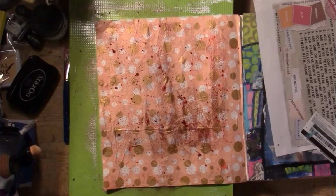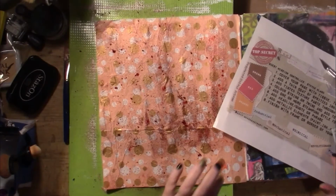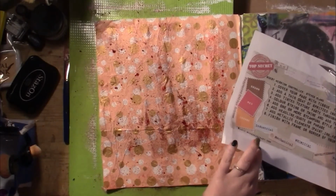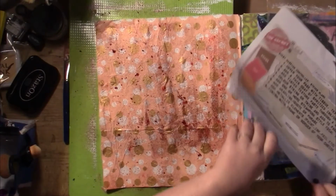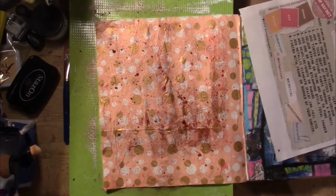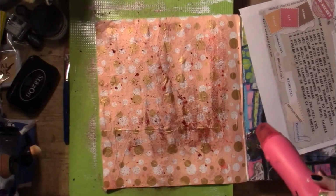So I'm going to dry that. But before I dry it, let's read what the next prompt is and see if I need to get anything. Add tinted texture paste through a stencil. Okay, so I'm going to dry this and get my stencil and paste, and we will be back.